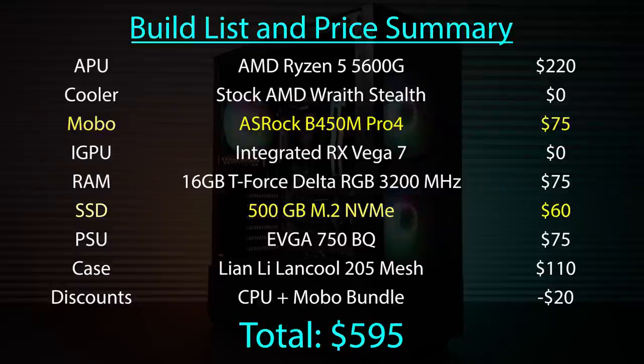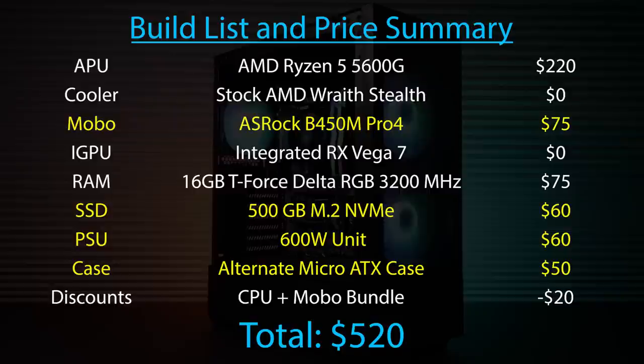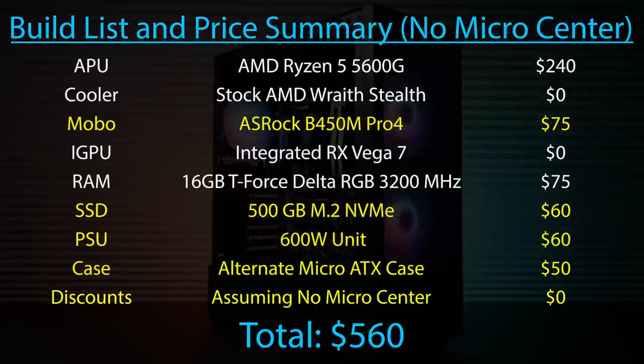You can go with a smaller SSD if you really don't need that full terabyte. Going with a lower wattage power supply, depending on what graphics card you know you're gonna end up with. And choosing a cheaper case, which there are plenty in the $50 price range, can bring this total price down to well below $600, even without that Micro Center discount. All these changes also won't impact the performance that you'll see in the upcoming benchmarks, so it's really dependent on how much you have to spend and what you intend to do with the build in the future.